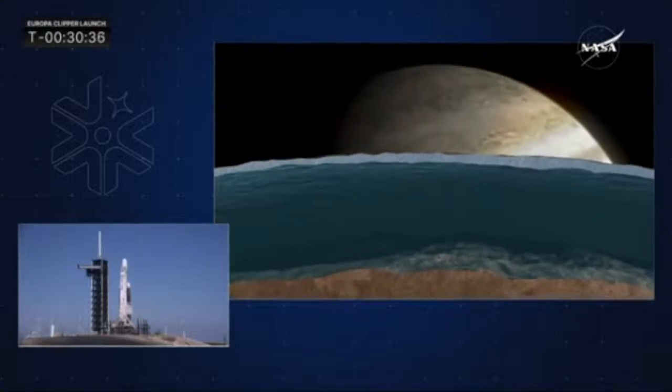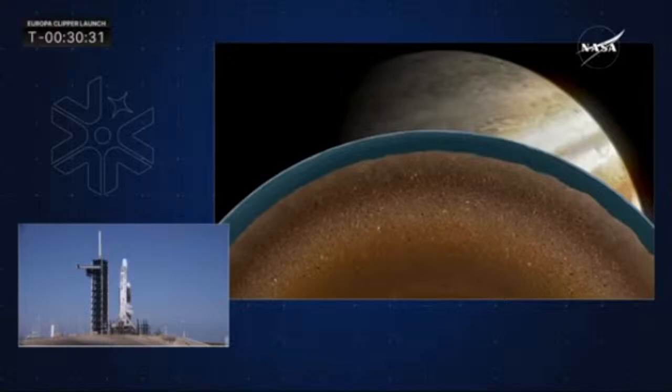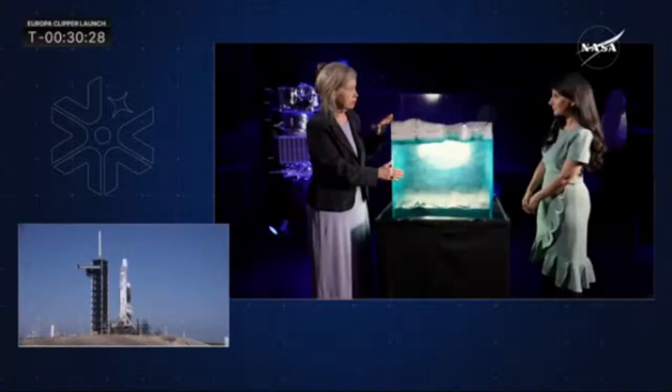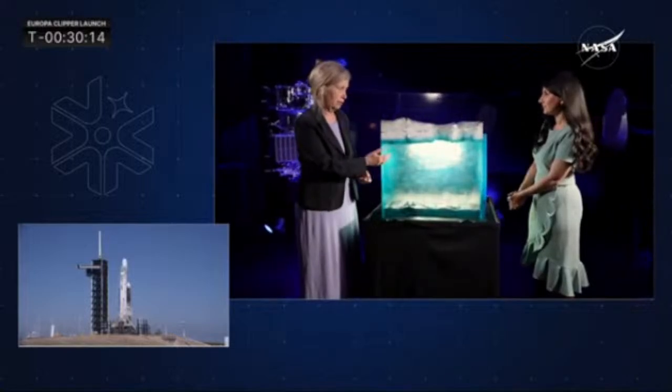But the crust, it's about 15 miles or so, perhaps more or less. But it definitely blocks any sunlight from the water underneath this global ocean. What other key ingredients are there for life that might be on Europa? The other two necessities for life are chemicals, some type of food for any organisms, and also a source of energy. We can't use the sun because we're underneath that ice crust.